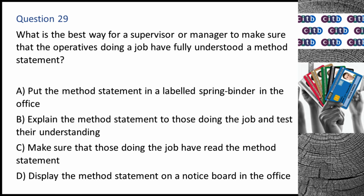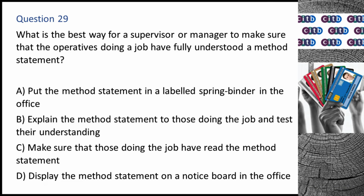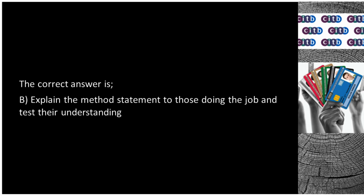Question 29. What is the best way for a supervisor or manager to make sure that the operatives doing a job have fully understood a method statement? A. Put the method statement in a labeled spring binder in the office. B. Explain the method statement to those doing the job and test their understanding. C. Make sure that those doing the job have read the method statement. D. Display the method statement on a notice board in the office. The correct answer is B. Explain the method statement to those doing the job and test their understanding.